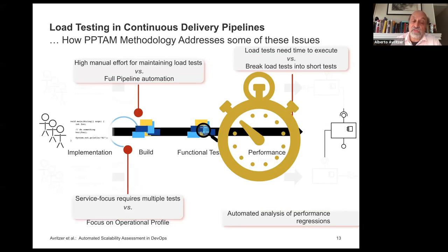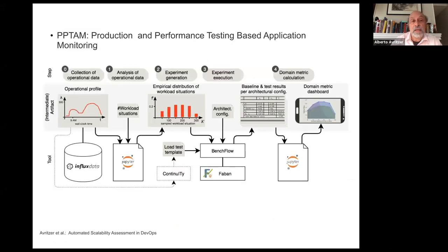Instead of focusing on all the services, we focus only on the mostly used services based on operational profile assessment. And instead of manual analysis, we do automated analysis of performance regressions. So the PPTAM production and performance testing based approach is a tool ecosystem, and it uses Jupyter for analysis. It uses Bageflow and Fabian, and has dashboards that can be developed for the UI or can be customized depending on what the customer environment is.